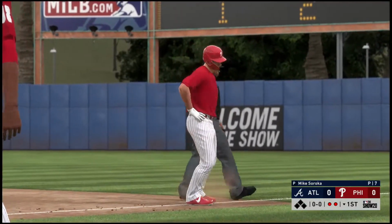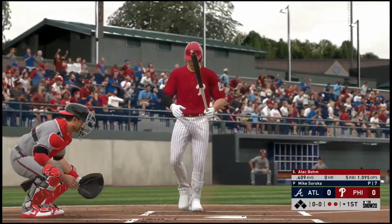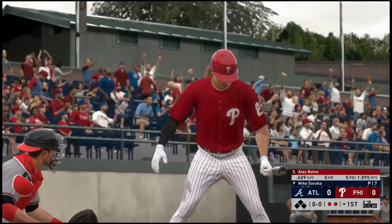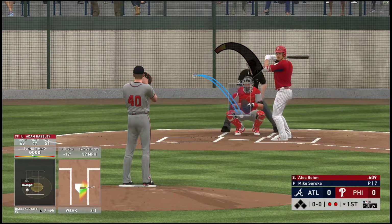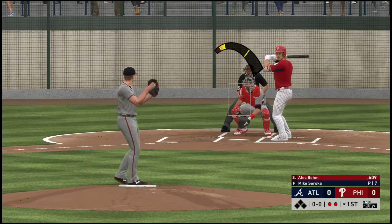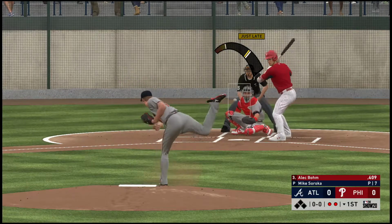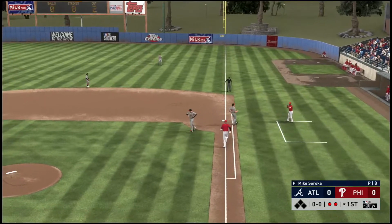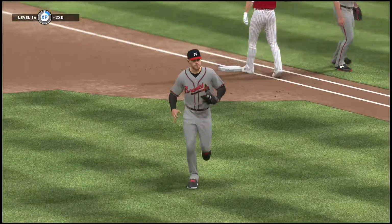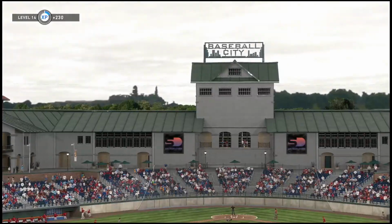Batting third, the third baseman, striding in, Alec Bohm. And the anticipation has been high for this at-bat for him and for fans alike. He is a highly touted prospect, and this is his first major league appearance. You know, Matty, the talent's undeniable with this guy. High round draft pick, but nothing's given once you get to this point. A lot of people are super excited.